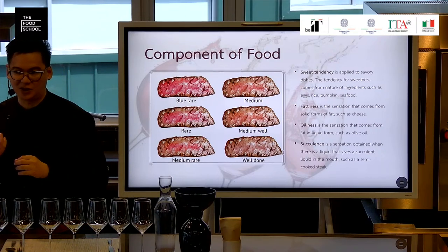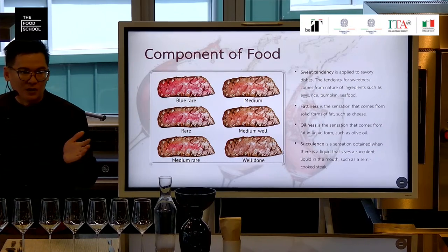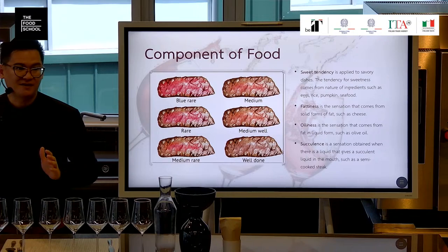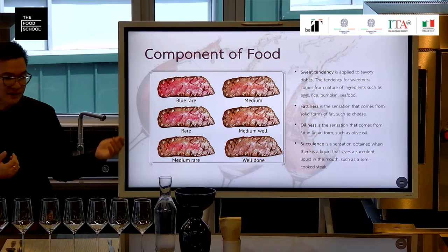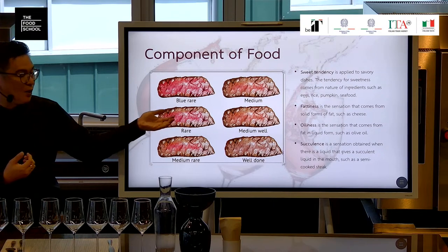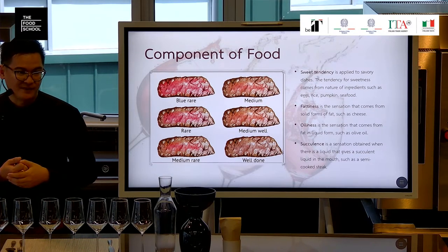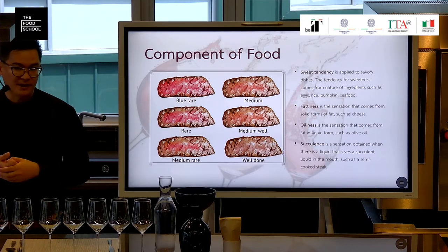Next one is fattiness. Fattiness is a tactile sensation. You can feel fattiness when you eat something that is a solid fat, like cheese or egg yolk. If you eat just these things, you will feel that they cover your tongue and you need something to remove them from your tongue. So usually fattiness comes from cheese and egg yolk. And the next one is oiliness. It is a fat also, but in a different form. Oiliness is a liquid fat, like olive oil that you use for frying food.